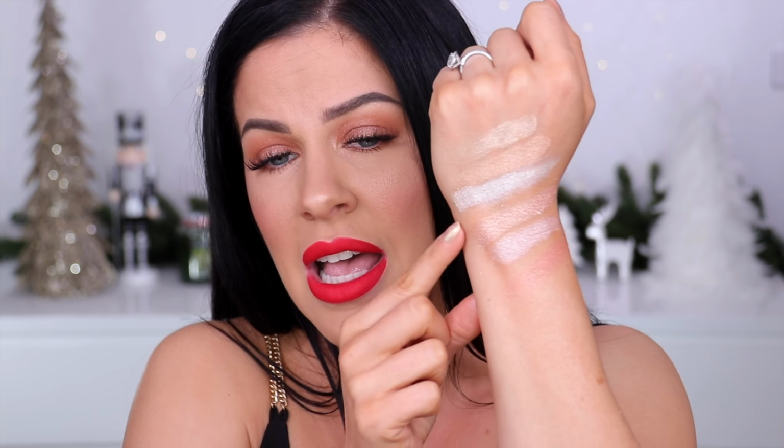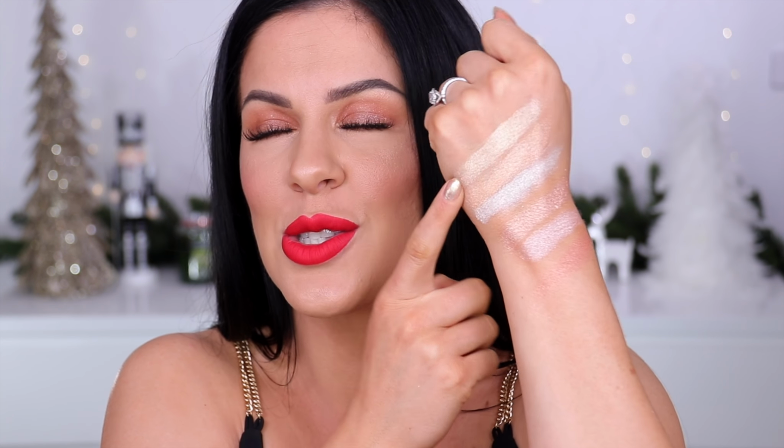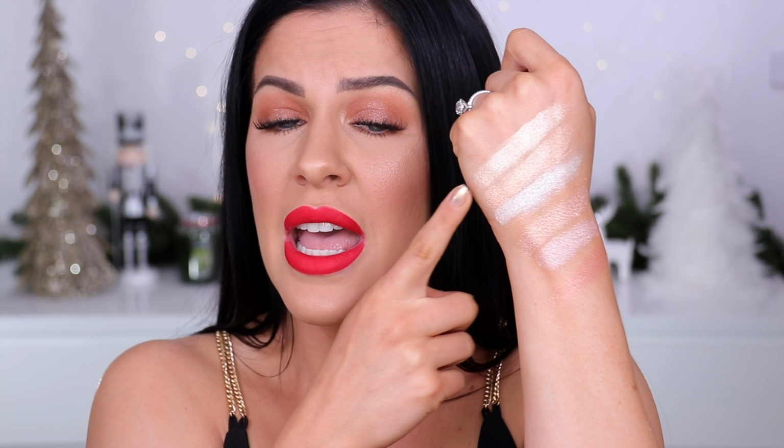Hang on, let me fix it. Okay, you can see it a little bit better now. Glisten is a very true, super pale, silvery champagne kind of highlight. It's amazing on paler skin types. This one here, Glow, is a beautiful peachy apricot with a gold reflect. And then lastly, Glimmer. Glimmer is so amazing. It's probably the one that I use the absolute most. This has a really beautiful golden reflect through it. They're all really pretty, and I'm really proud of it.